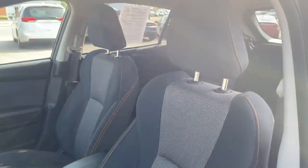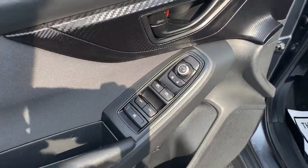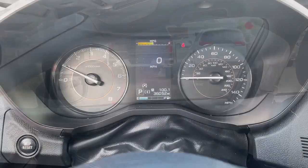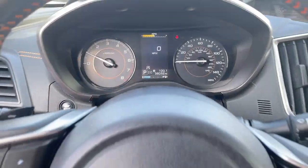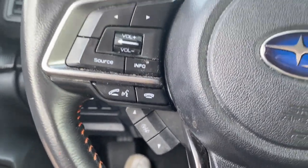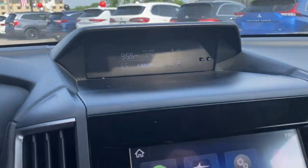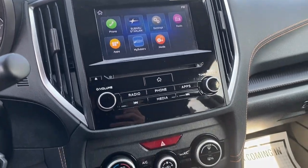can-do crossover. These are just some of the great options this vehicle comes with: Apple CarPlay and/or Android Auto, pre-collision system, touchscreen infotainment system, lane centering assist, all-season tires, heated driver's seat, all-wheel drive, heated mirrors, fog lamps, satellite radio. SUV capability with a comfortable car-like ride.